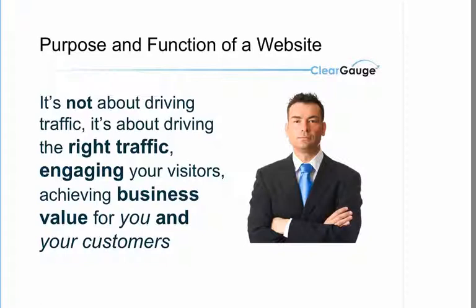So let's get started. As you may recall, we've talked about the fact that in business to business, the purpose and function of a website is to really get the right people, the right traffic, the right visitors, and engage them on their terms, based upon what they need and what they want to do and who they are and where they fit in the buying cycle, so that you achieve business value for yourself but also for them. And since they're driving this in the Internet environment, you really have to be conscious of what they need, and clearly if you satisfy that, you're going to be driving business value for yourself.